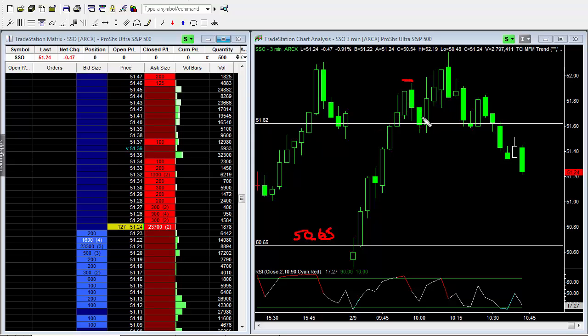First it made this high, then pulled back. Next at 51.64, I believe. So that was a good run. I wish I'd bought the S&Ps, but I was buying the SSO to catch that run. If the market had pulled back a little more from this level, I would have bought more. I was anticipating a move to the upside, and that's what we got. So that was a good trade there.